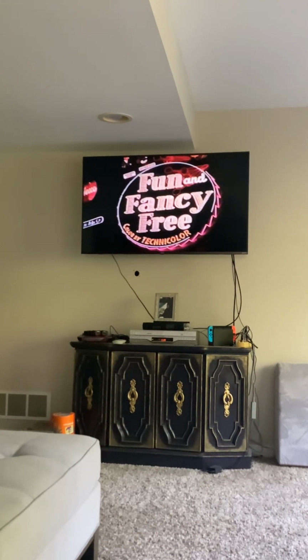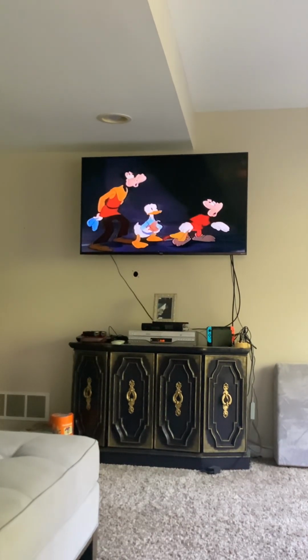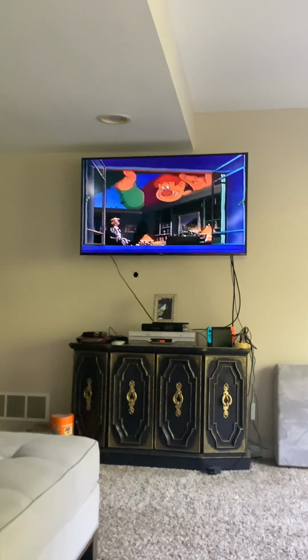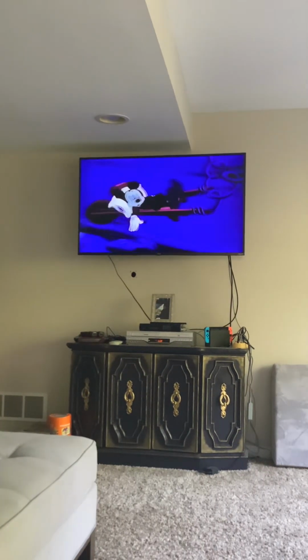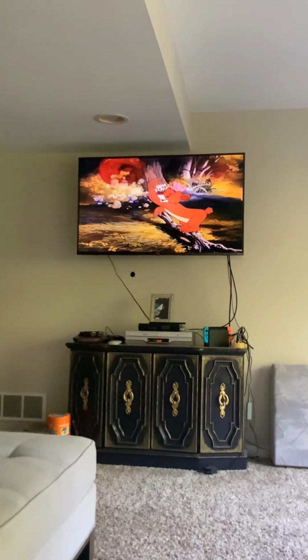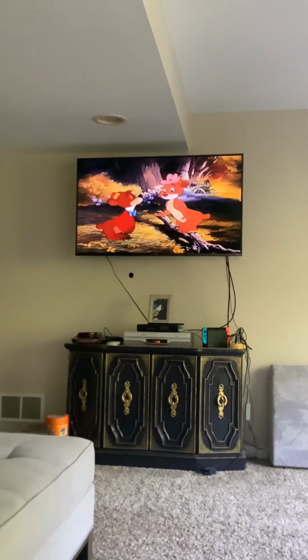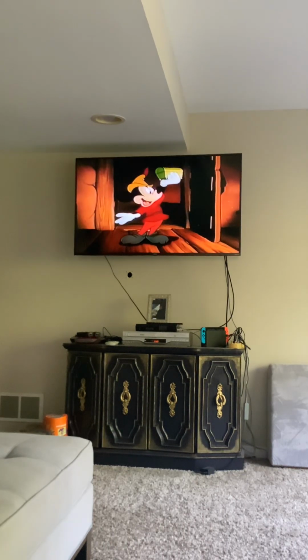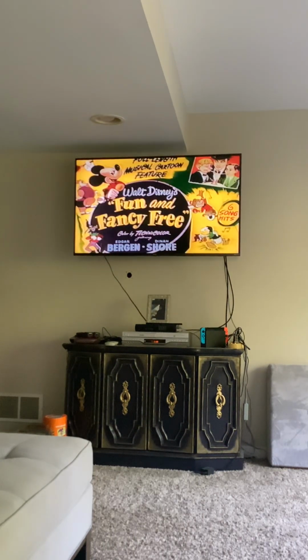Disney's 1947 feature, Fun and Fancy Free, is composed of multiple segments, a format called a package feature. The two stories, Mickey and the Beanstalk and Bongo, were originally developed as full-length feature films. Here's the behind-the-scenes story of how they were paired up to create a fun and fancy-free feature.